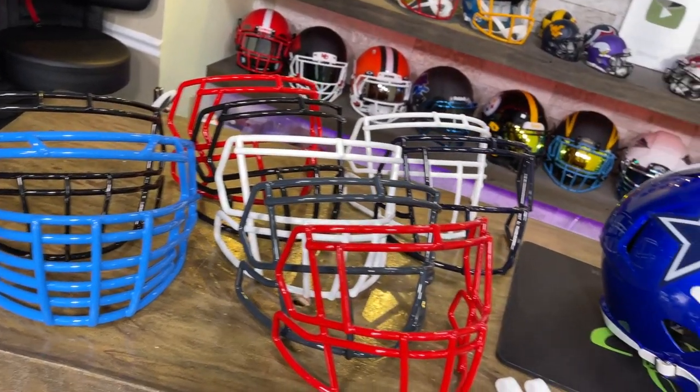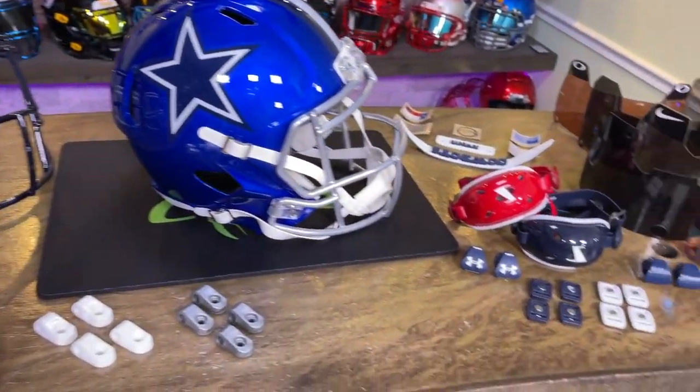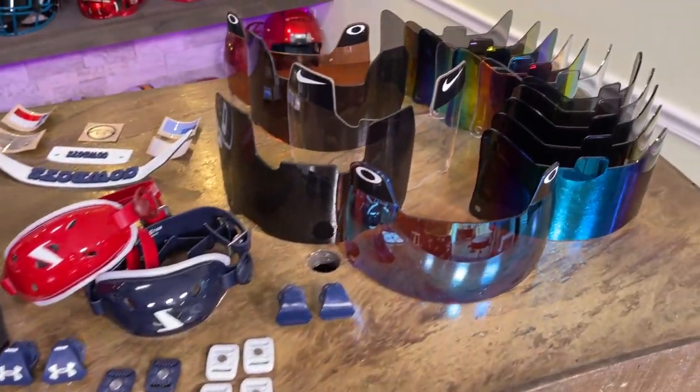Everything on this desk is for me to play with. So use your imagination based on what you see here.